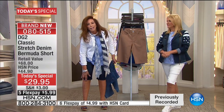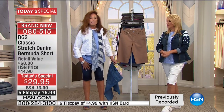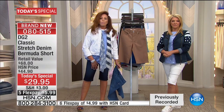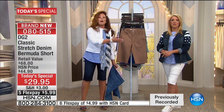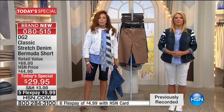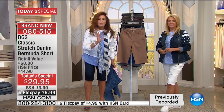And they're almost like a pedal pusher length. They're right to the back bend of the knee, just a little bit below. How tall are you, Laura? I'm 5'5". Not real tall. Okay, so Susanna's 5'6", and you can see where they come on her. I'm 5'6 and a half. They are going to be the perfect length for you.